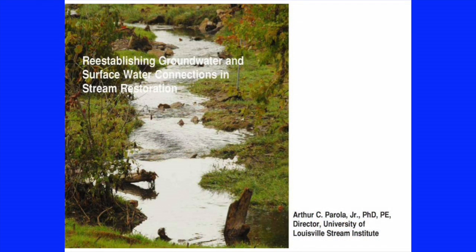This is another kind of stream restoration that Art Parola from University of Louisville is doing. So if you imagine in Kentucky, they have issues with losing streams. You could be walking along this beautiful stream and then it hits this area of a limestone cavity. The water goes into the ground. It might go 30 feet, it might go miles. It pops back out again.